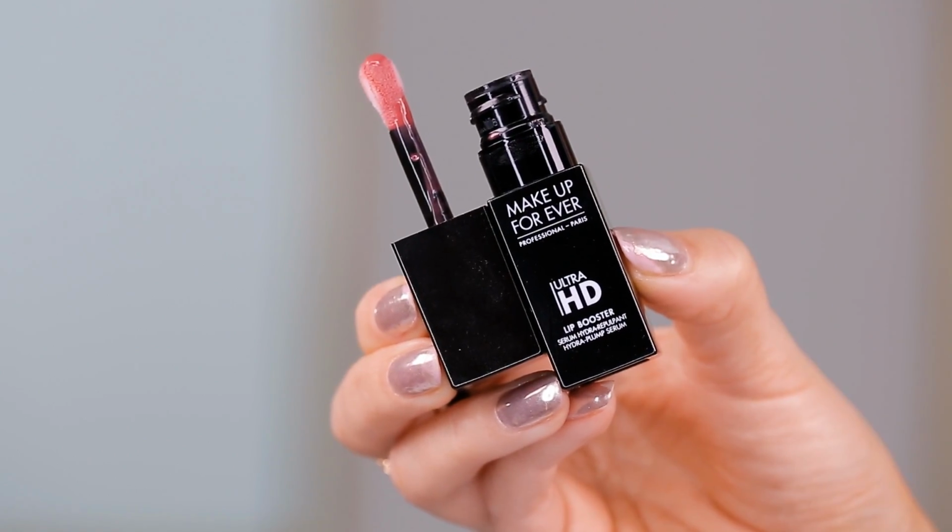All right, another item that I found through doing my try-on hauls is this one right here. This is from Makeup Forever. This is their new lip booster. Now, this was sent to me as a preview. I just want to make mention of that. But it is a beautiful product. It's what's on my lips right now. And let's just put a little more on. It's super forgivable.